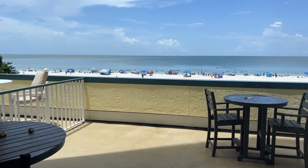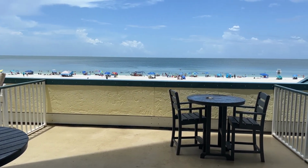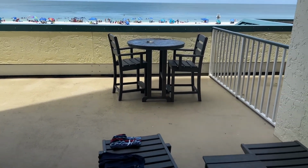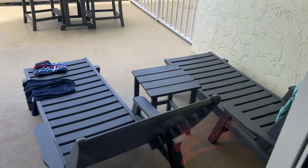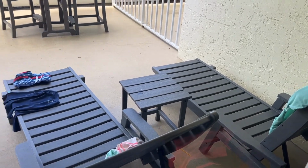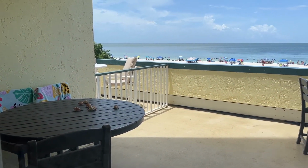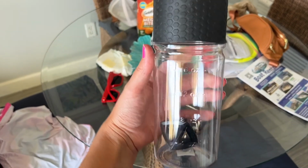Marco Island, Florida is located on the Gulf side of Florida on the very south part. It's close to the Naples area. Naples is actually north of Marco Island, and Naples has one of my favorite grocery stores. If you are in that area, go to Seed to Table. It's only in Naples. It's the only grocery store like that in the United States. My absolute favorite. You have to try it out.